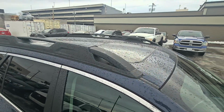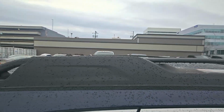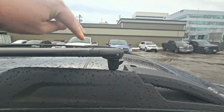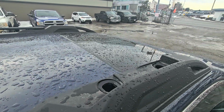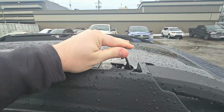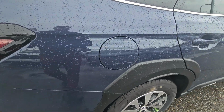Up top, Outback Touring does get the tilt and slide sunroof, and all of our Outbacks, with the exception of the Wilderness, have these built-in roof rails with the tie downs integrated in the front and rear. We have crossbars built in, and you simply flip them across, flip the other side across, and it locks in the corresponding hole. So you have crossbars when you need them. You can tuck them away for aerodynamics and less chance of wind noise when you don't need them. So it is hugely beneficial. I love the convenience that they offer.